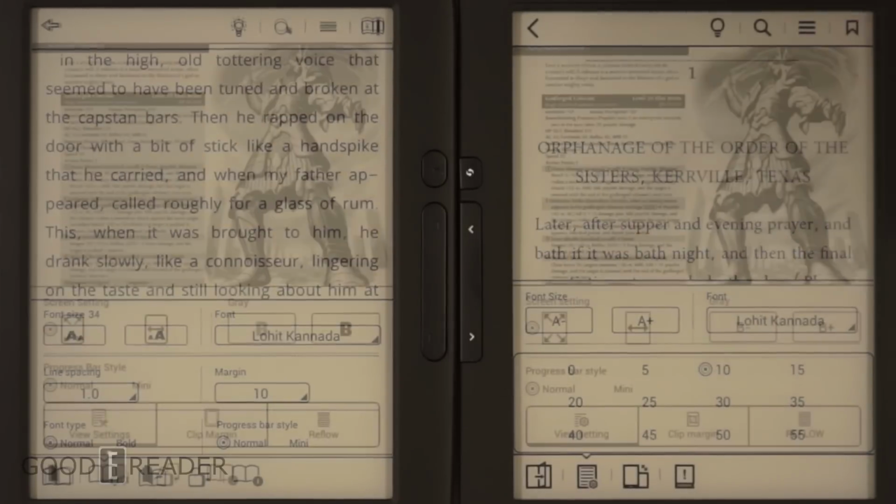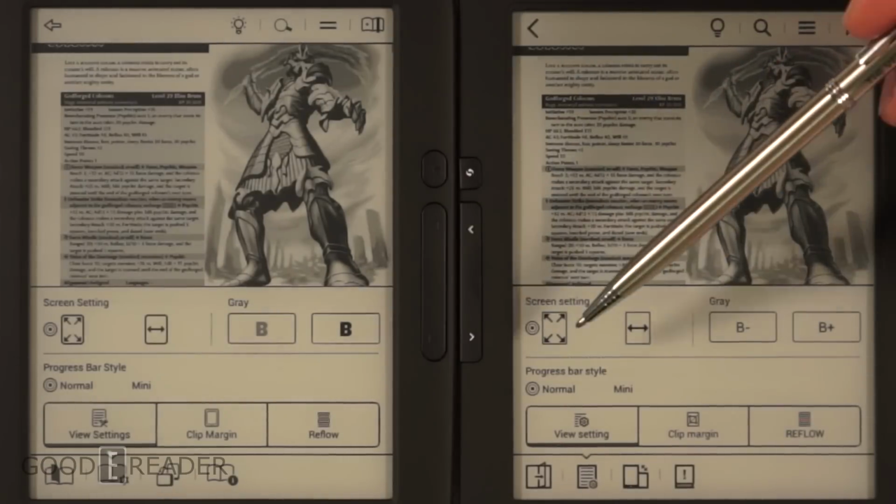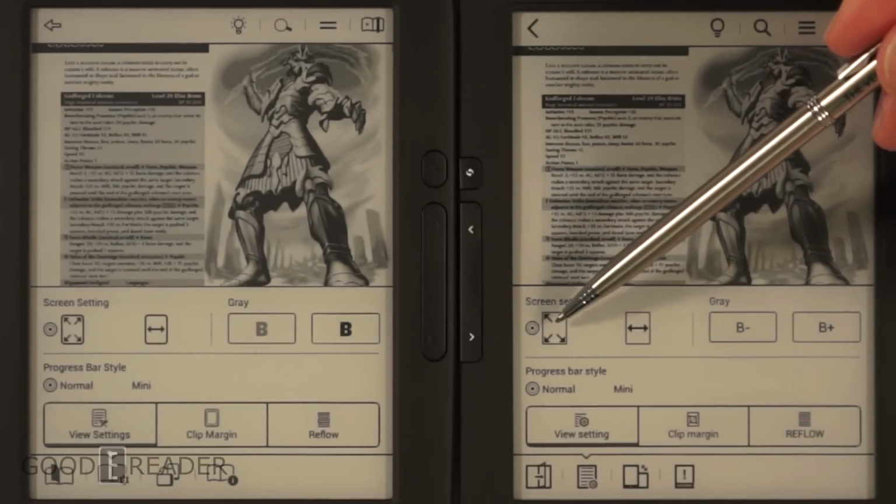I don't really know. So we've opened up a Dungeons and Dragons Monster Manual. We use this because it has an even mix of high-res images and text. So what do we have here? We have screen settings. We can fit to width, fit to corners.